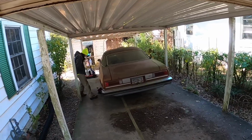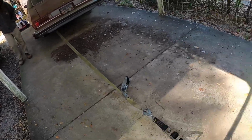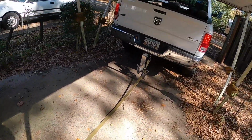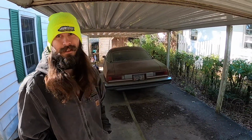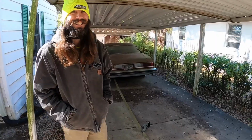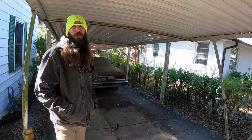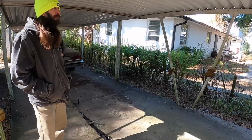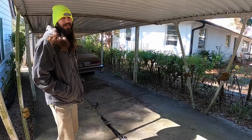So this is what we came up with. Got my buddy Austin here. He's the one that scouted this deal out for us. We have about 300 feet of ratchet straps to the good old Dodge. So what do you think? It's gonna work? I mean, I reckon it's gonna have to. What's your bet whether it'll roll or not? I didn't even want to say that before we started trying, but I think it's gonna roll. I think it's gonna go.